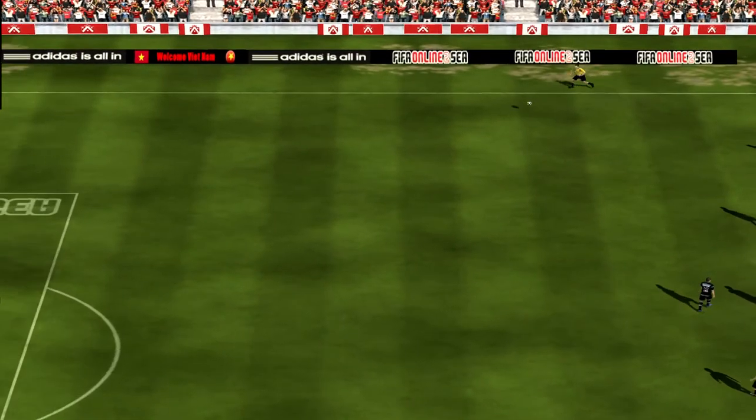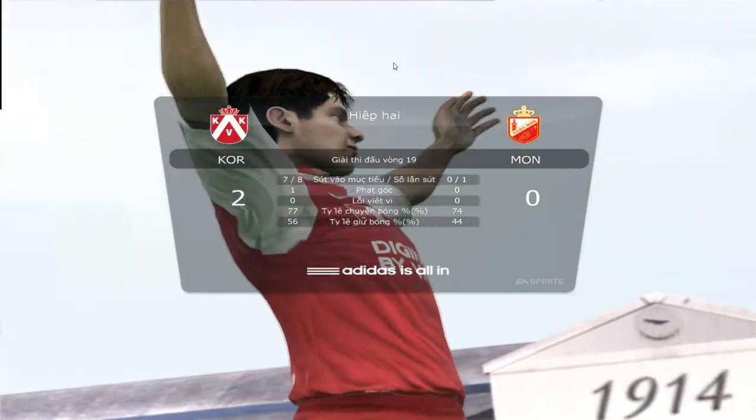Full time and the job's done. Nothing else matters. They needed a win.